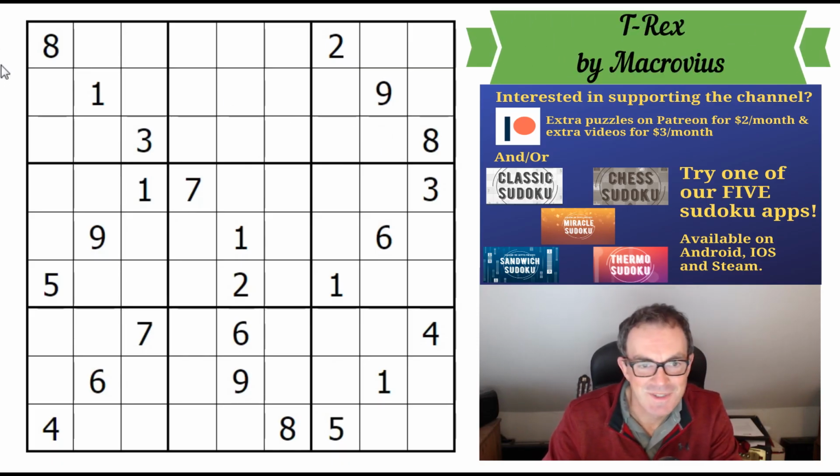Hello and welcome to Tuesday's edition of Cracking the Cryptic, and today we're going to be taking a look at some classic Sudoku. The puzzle on the screen is by somebody called Macrovius, which is a new name to me, and the puzzle is called Tyrannosaurus Rex, which takes quite a bit of imagination.